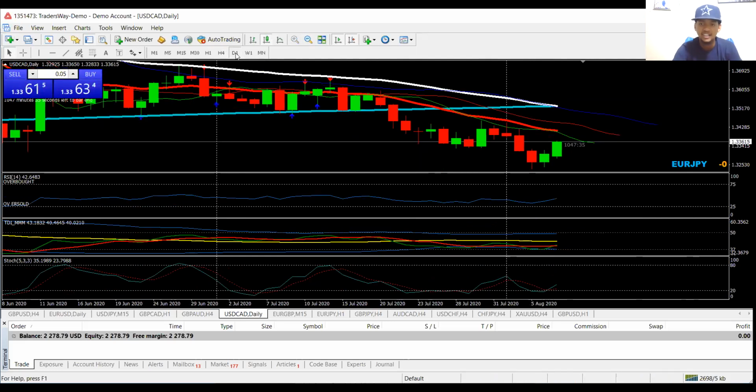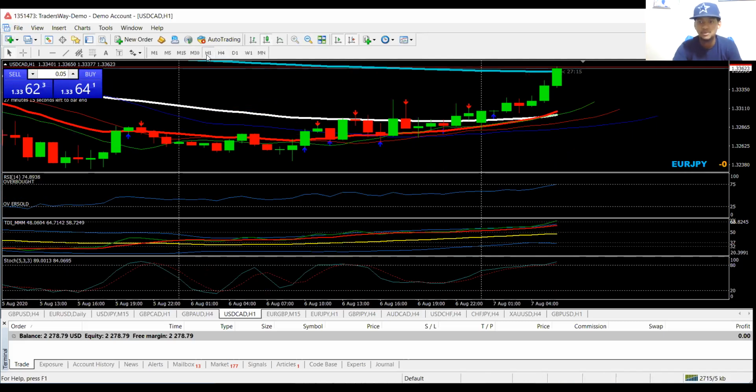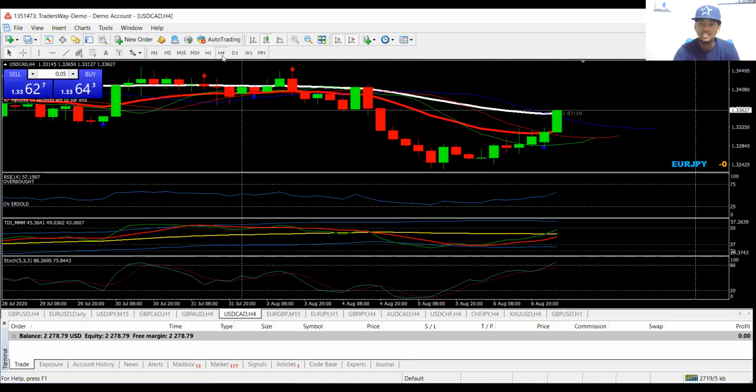Let's go to the daily. Yeah, so the daily also shows that it's been a downward trend and it's respecting the 20 MA. So I would honestly look for a sell on this, but let's just wait on the next candle close on H4 or even H1 and see what it does. And we could be looking for buys. This could be a strong retrace, and then who knows, London session or New York session, you can probably see a big long candlestick.